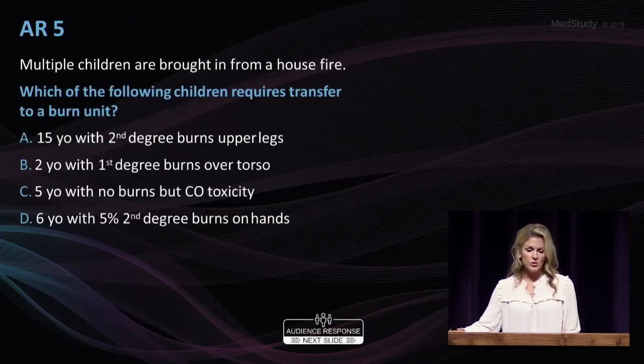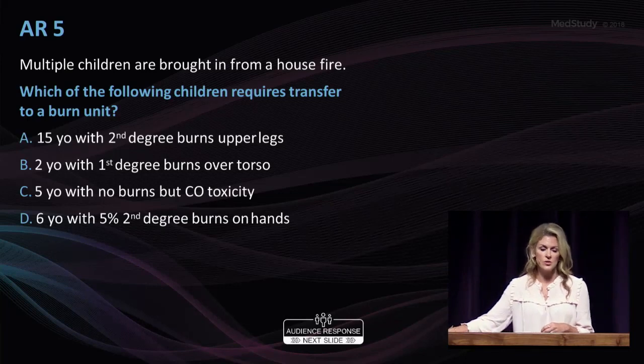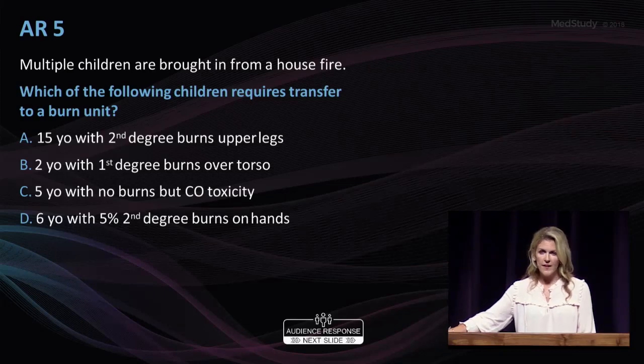Next question. Multiple children are brought in from a house fire. Which of the following children require transfer to a burn unit? Is it A, the 15-year-old with second-degree burns to upper thighs? B, the 2-year-old with first-degree burns over the torso? C, the 5-year-old with no burns but with carbon monoxide toxicity? Or D, the 6-year-old with 5% second-degree burns on their hands?